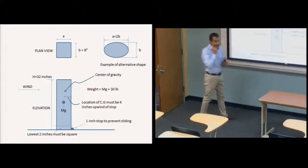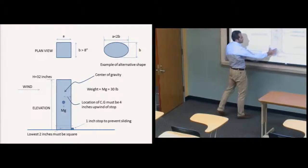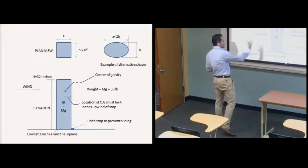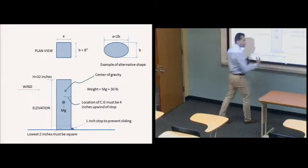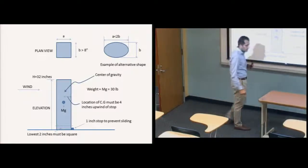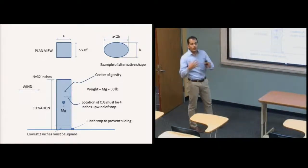How are we going to examine that, how are we going to test this? You're going to have a tall building. This is going to be a building model which we're going to place in front of the wall of wind. We're going to provide you with certain specifications, the total weight of the building, limitations on the dimensions of the building. These will be transferred to you by Eric. He's going to post it on the internet and give you more details on the shape restrictions or the weight restrictions.